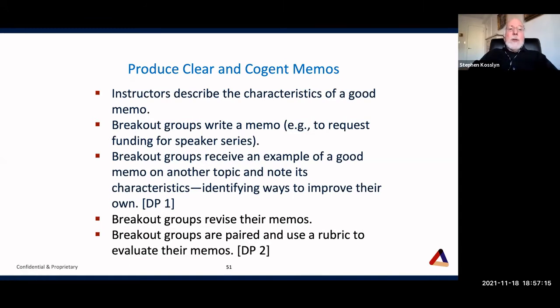Deep processing. So now they're using deep processing on top of this idea of deliberate practice. So you're getting two different learning principles at work here. So with another topic, they notice characteristics, and then they identify ways to improve their own. So this is a deep processing, deliberate practice first example. This is like what Franklin did. Then breakout groups revise their memos based on this initial feedback. And then we pair the groups and we use a rubric to help them evaluate their memos to get a second layer of deliberate practice.